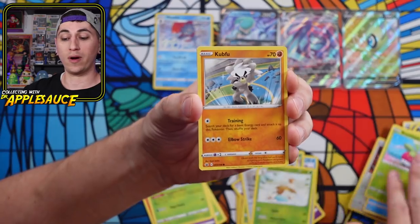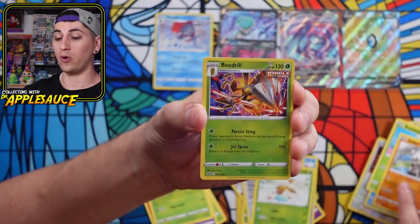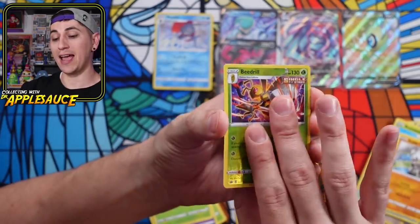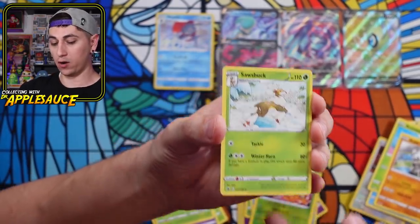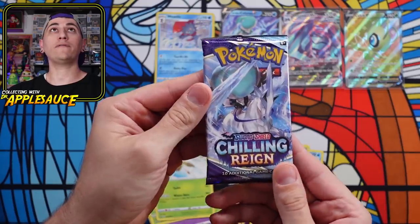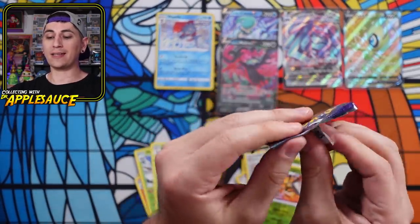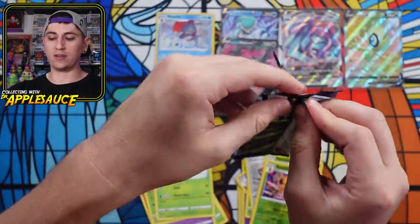Or do you think Pokemon made a whole lot available? I don't know. Beedrill, that is a rare reverse and a Sawsbuck regular rare. So I would love to know your guys' thoughts on that. How come it seems like this set was so much easier to get a hold of?